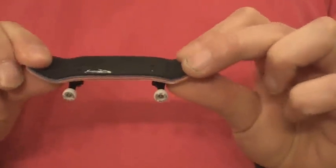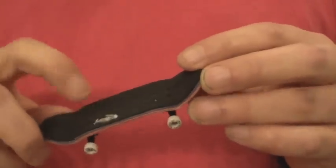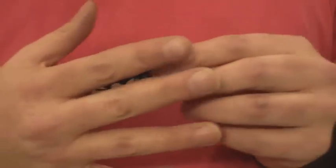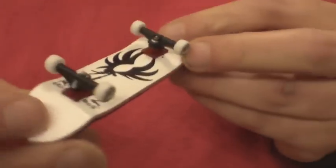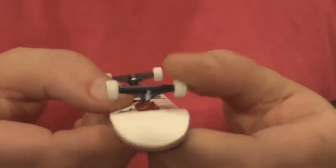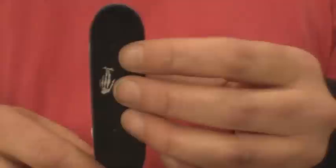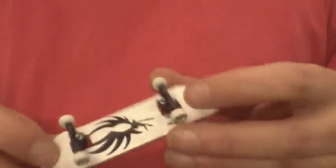I mean, these decks are really solid, and it's got deep concave, and the foam tape is nice. Got the little logo on the top. The wheels roll really nice. They have the writing on those, and these trucks are insane. I can't stress enough how nice these trucks are. They're wide trucks. They fit perfectly on like a 28, 29, 30 millimeter wide deck.